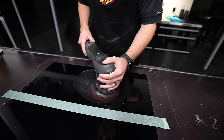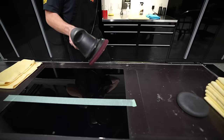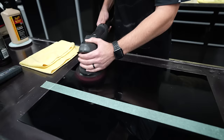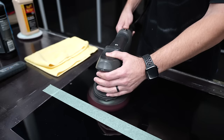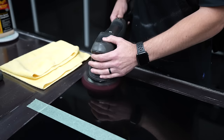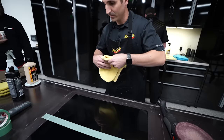When I first do a new pad, I'll start to just get it spread in there and get it a little bit more even. Some of these scratches are going to be too deep. We'll just be able to get a decent idea, see how much darker it is already.